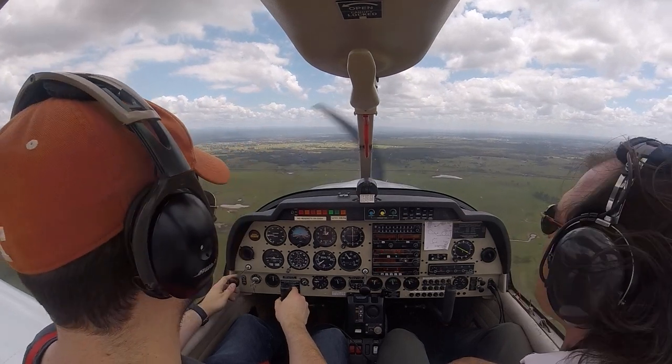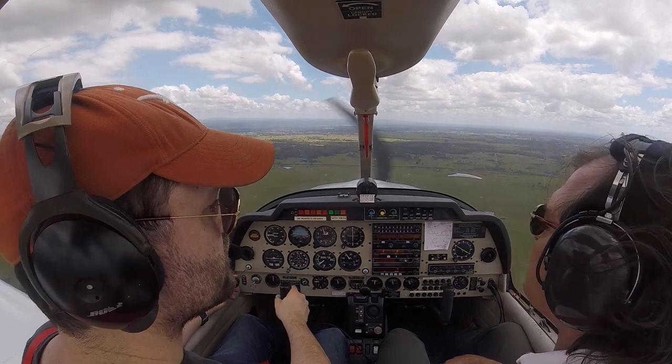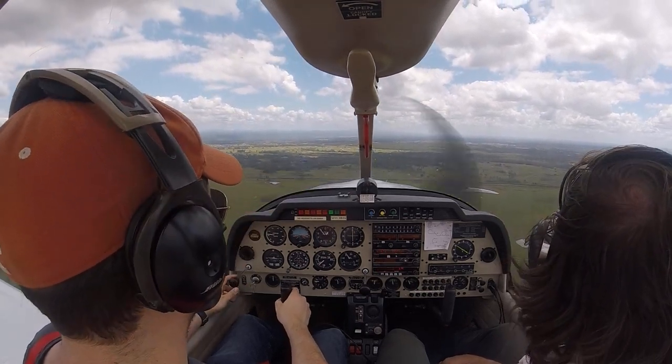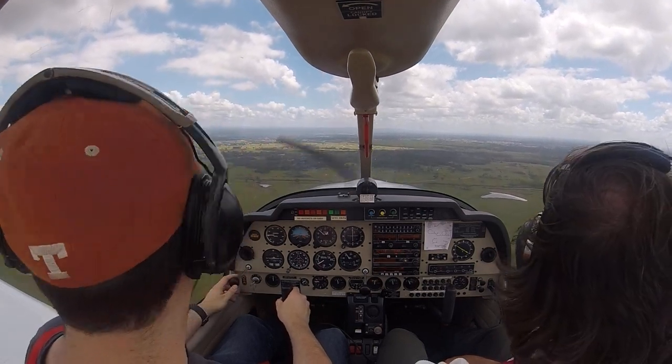Traffic, floatplane Zulu Whiskey Hotel approaching Long Reef from the south, leaving 1000 on climb 1300. Do I want to turn? Not yet. On the southern edge of Pittwater, I'm coming over the top of Mona Vale. All traffic, all the beaches. About now? Yeah, about now. Okay.